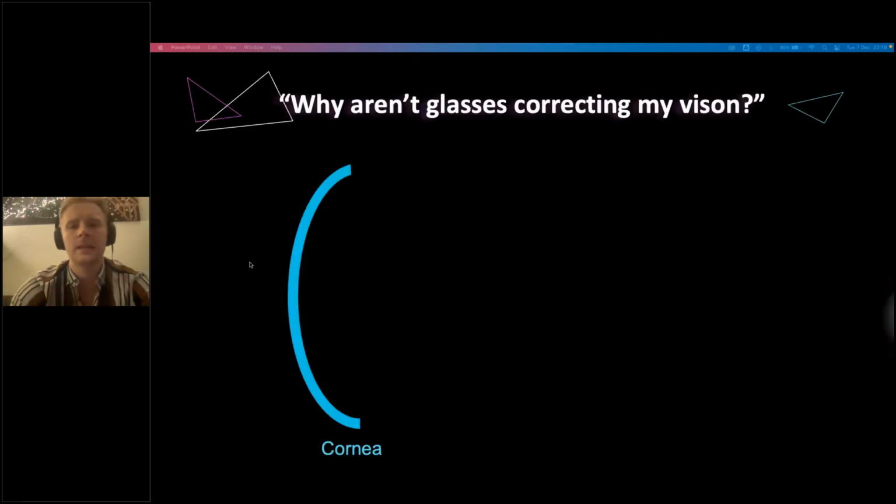When you're involving the patient in a refraction, quite often you get the question, why aren't glasses correcting my vision? Why is this not as good as I want it to be? Generally I just sit down with a pen and a piece of paper. It takes a few minutes, but you would not believe how many patients have had keratoconus for 20, 30, 50 years, and no one's actually explained to them why glasses don't work so well. This is one of the earliest discussions I'll have with a patient, usually before I even start refracting.